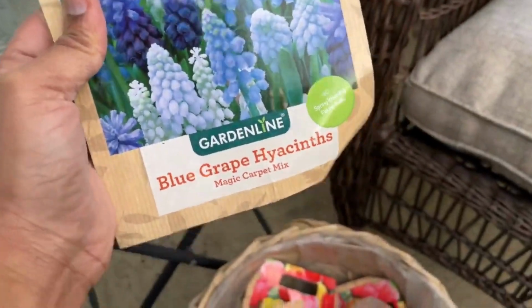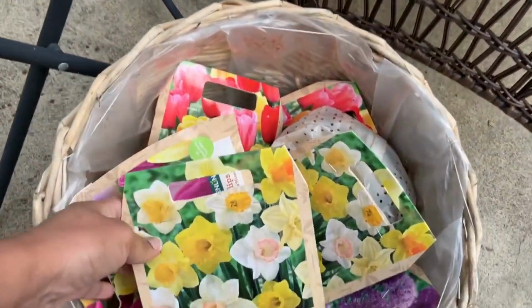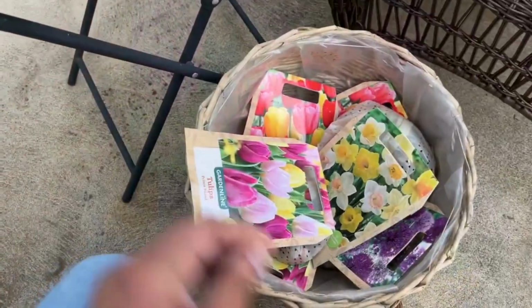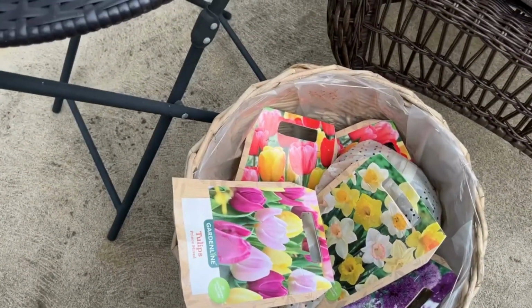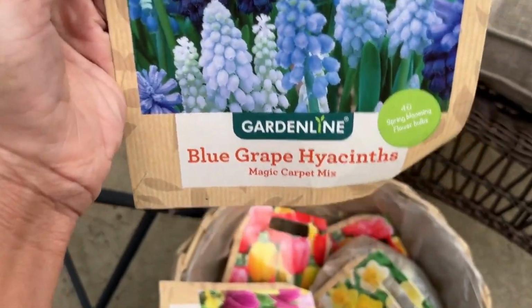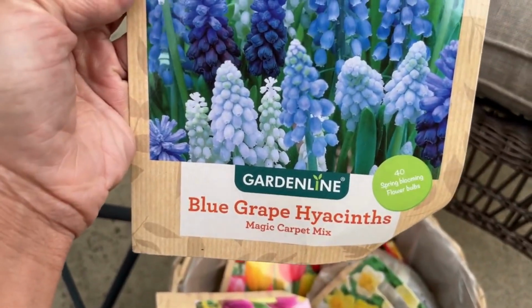So remember, with your bulbs, you have to plant them right now in fall in order to get these beautiful blooms. They just need cold air to help jumpstart their growth. So that's why it's very important you plant these in the fall. But anyways, let me go through my haul with you.